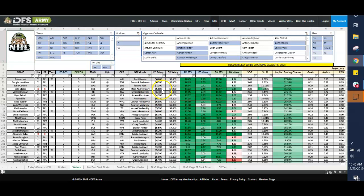66, 62, 73, 50, okay, 5,800. Come on, well, Makar's probably not playing. We're going to need to watch that. He's been hurt lately. Maybe he comes back tonight and that's why he's in here. Maybe it's a mistake. I don't really know. But what I know is with these 2 red X's, he's probably not playing. But when I scroll down a little more, 4,700, Ryan Pulock.